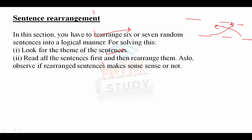Also observe whether the rearranged sentences make some sense or not. Okay, after arranging all these sentences, the passage has to make sense. That should make sense. Okay, that is very important for you.